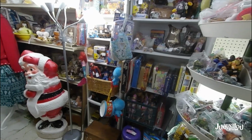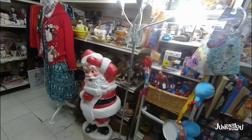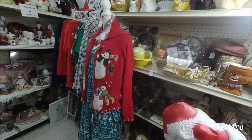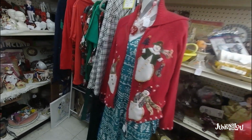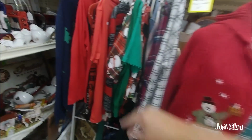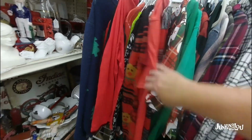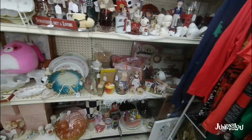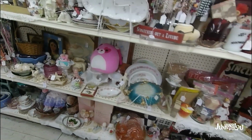All of our toys in the back. And I ended up putting Santa back here because he's so heavy. I don't know if he'd sell well on that table, if somebody has to lift him off that table. And here's our Christmas sweaters and flannels that we put in. Ugly sweaters. Hopefully they sell. And there's our red area and pink area that we have within our booth. It's all color coordinated, and blue.